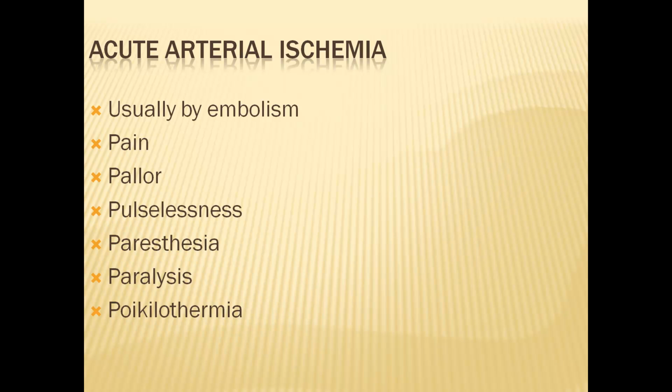Okay, acute arterial ischemia. So if you have acute blood flow, no oxygen or very low oxygen, this is usually caused by an embolism, or it could be caused by plaque. But basically, if you're not getting blood flow to your extremities, the most common would be your feet and legs, you would have certain symptoms that you would see.